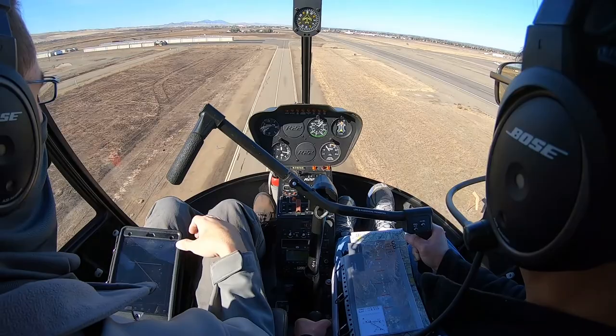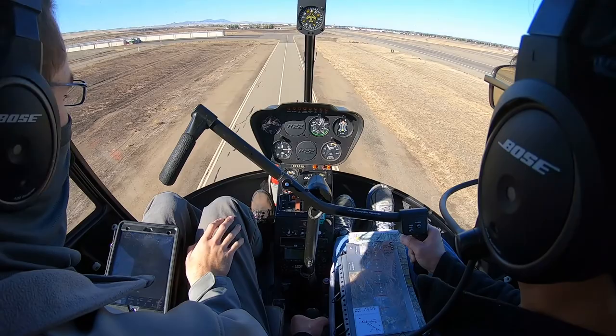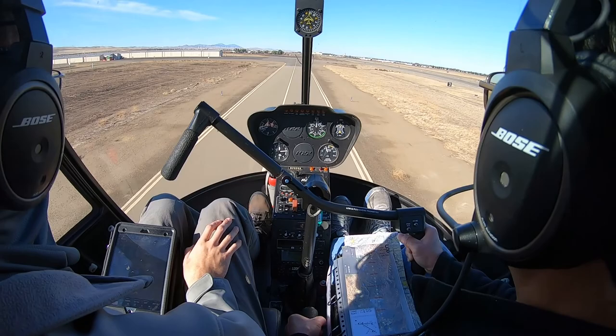Tracy traffic, Cessna 290 Tango Whiskey, 2.5 miles north of Tracy Airport. We're going to be entering a left downwind at 45 for a touch and go on runway 30. Tracy traffic.